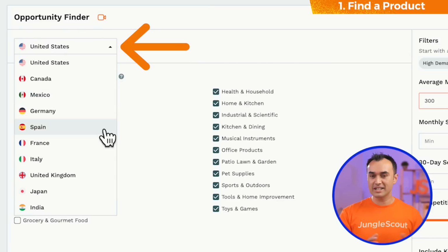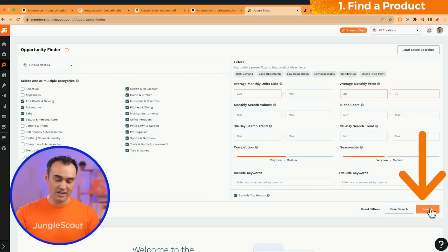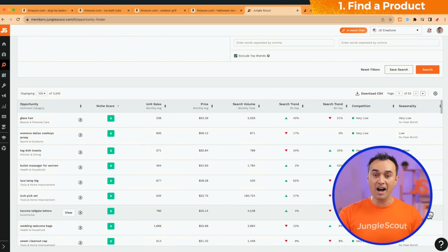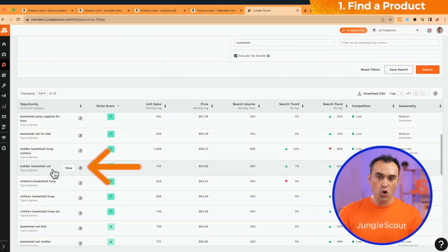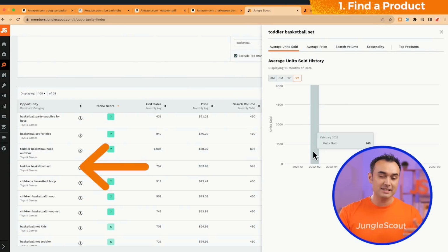But now, after selecting your marketplace, you can click search to see a full list of products that pass on all 3 factors. The process from here is just to scroll through this list and open up each one of these opportunities that seems appealing.